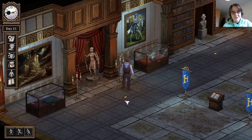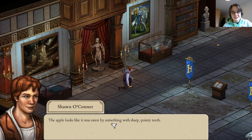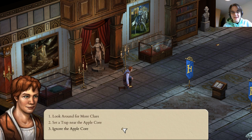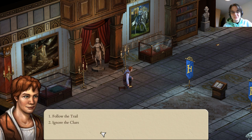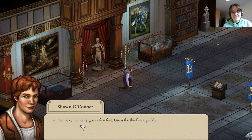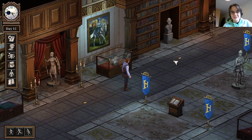So we got the apple core here. This apple looks like it was eaten by something with sharp, pointy teeth. It may well be the thief has passed this way several times, and that he may pass here again. I see some sticky marks on the ground heading towards the fireplace. Drat, the sticky trail only goes a few feet. Guess the thief eats quickly. But what's this?